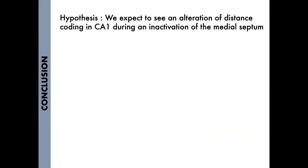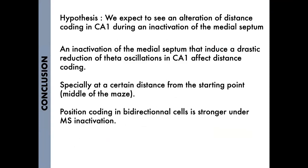Our hypothesis was that we expected to see an alteration of distance coding in CA1 during inactivation of the medial septum, and it's exactly what we had. Such inactivation drastically reduces theta oscillation, and the number of bidirectional cells pretty much dropped. Also, distance coding was impaired in the middle of the maze, which is consistent with an alteration of path integration. And last, position coding was actually better under medial septum inactivation. That might reveal some sort of competition between position coding and distance coding: if you remove the possibility to do distance coding, the animal is going to switch to position coding.